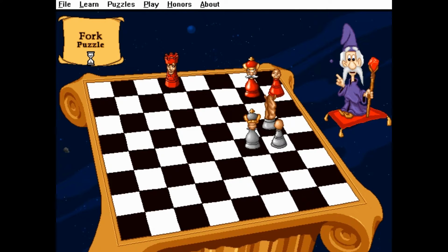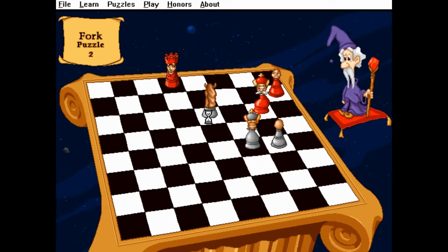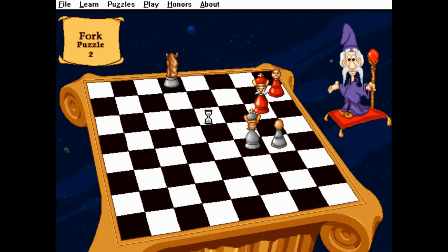Here's the puzzle. It's your move. Find the knight fork in this position. Excellent! That is the correct move. A knight fork with a check is a strong move.